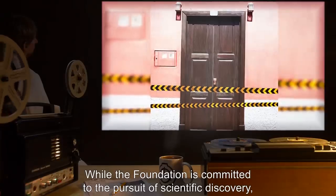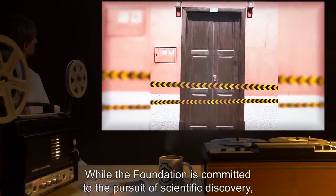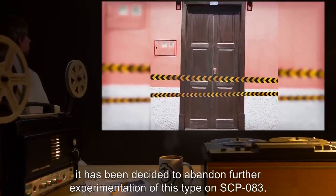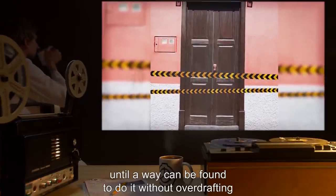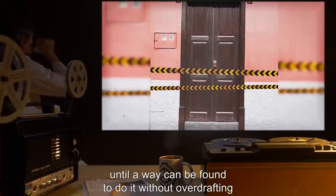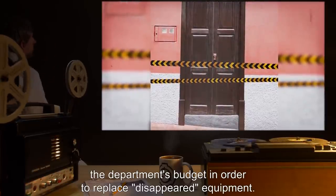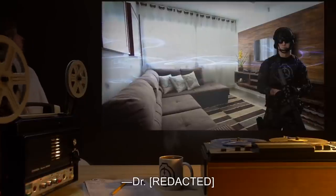While the Foundation is committed to the pursuit of scientific discovery, it has been decided to abandon further experimentation of this type on SCP-083 until a way can be found to do it without overdrafting the department's budget in order to replace disappeared equipment. Dr.